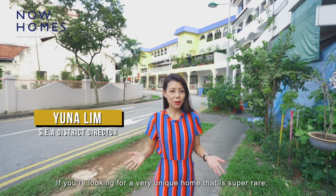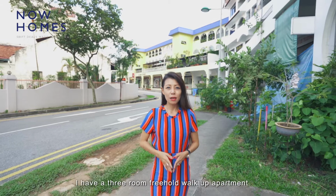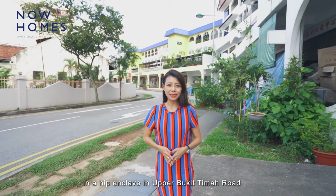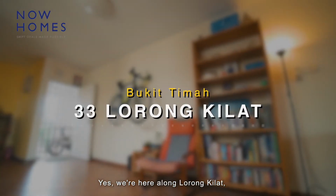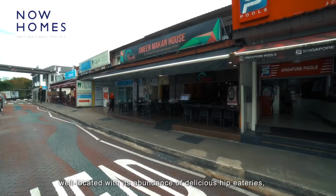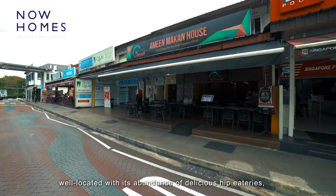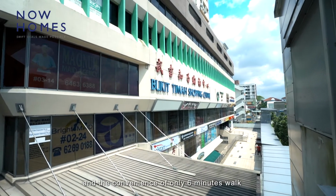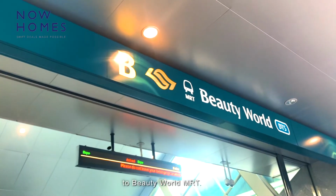And if you are looking for a very unique home that is super rare, I have a 3-room freehold apartment in a HIT enclave in Upper Bukit Timah Road. Yes, we are here along Lorong Kilat. Well located with its abundance of delicious HIT eateries, close to many amenities, and the convenience of only 6 minutes walk to Beauty World MRT.